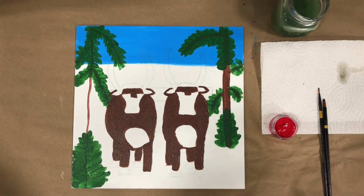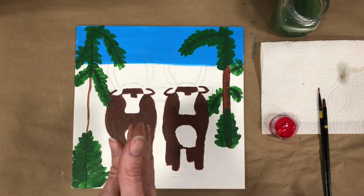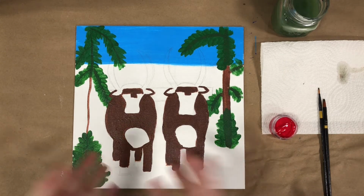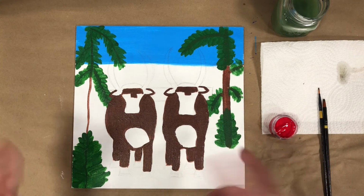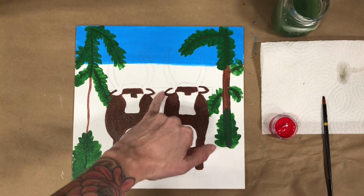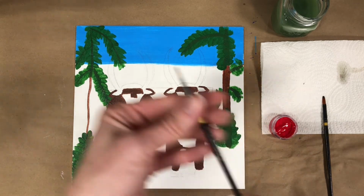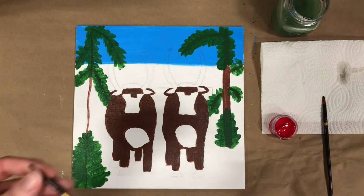All right, so there's 2 coats on my cows. They're looking awesome. Yours should be looking awesome too. So we're ready for our next spot. So this is almost like a paint by numbers that we made ourselves. So the next spot we're gonna do is our red. Because this is a little bit more detailed and close to another color, I'm gonna use my small brush to outline, and then you can fill it in with your medium-sized brush.